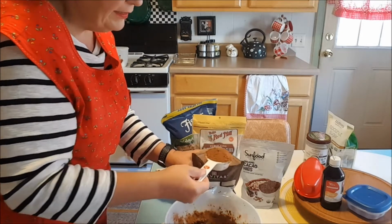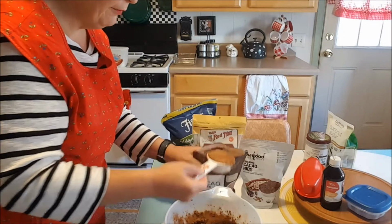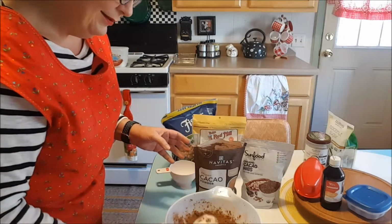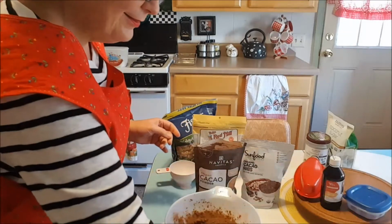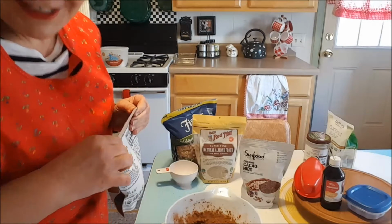They also recommended parchment paper in the bottom of the pan. Another thing I ain't got. Oh, just another thing that's not usually asked for in my household. So what you gonna do?